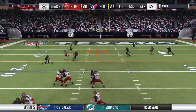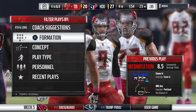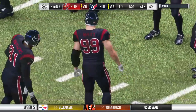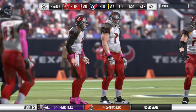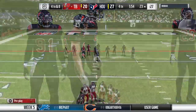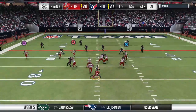Back to throw. A bullet throw, but incomplete. He was looking there for Reuben Randall. And 4th down coming up. Down 7, and they've got to go for it here on 4th down. Got to try it here.